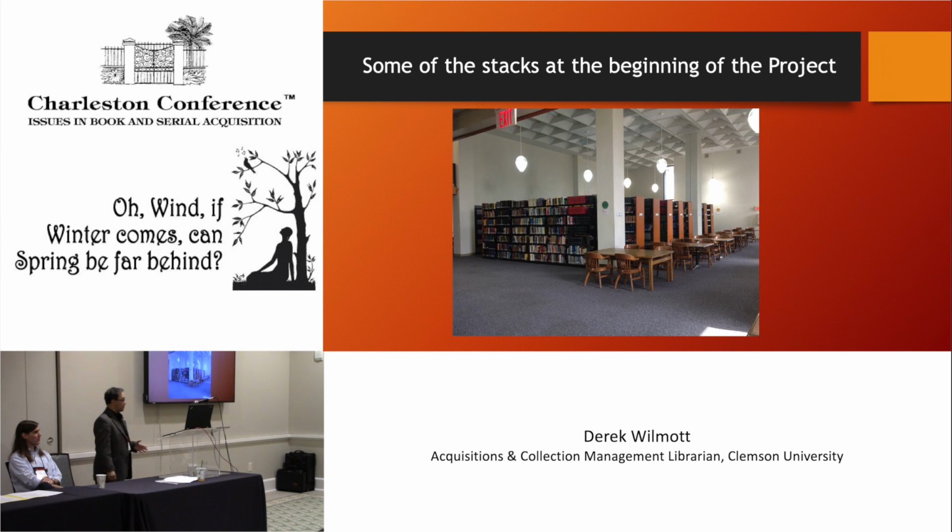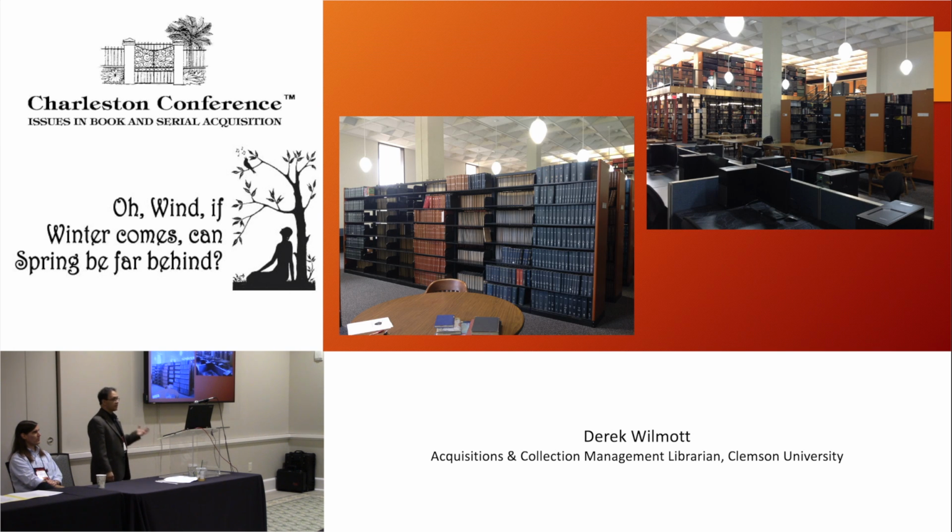So this is what it looked like before the project started, just to give you a little bit of an idea of the amount of material that was in there. It's packed in there. It was a well-used area. There was a lot of use by students as a space to study, but not really using the collection itself. This was the Qs, the QAs, which is primarily your sciences and math materials. And here's another shot from a different angle.